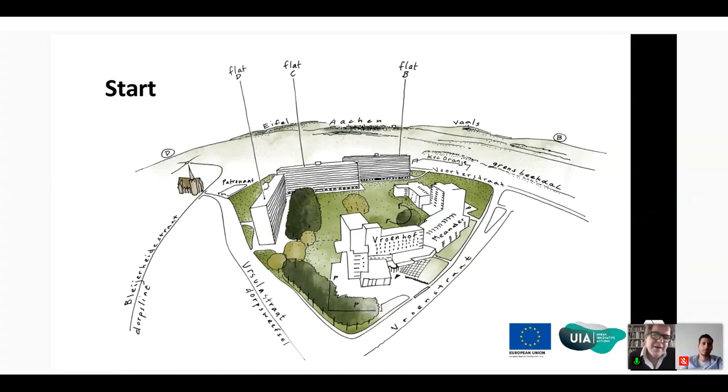This is our kind of cartoon-like drawing style, which shows very precisely what is the essence of the site. So we see 3 flat buildings, B, C, and D, because A was already demolished. We see the complex Vroenhof in the foreground. It's the north of the site, and the quite green park in between.